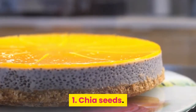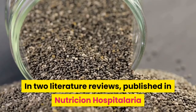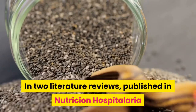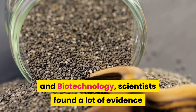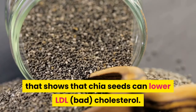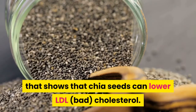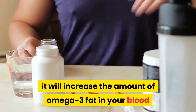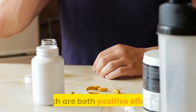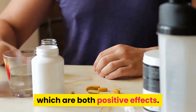1. Chia seeds. In 2 literature reviews, published in Nutrición Hospitalaria and the Journal of Biomedicine and Biotechnology, scientists found a lot of evidence that shows that chia seeds can lower LDL, bad cholesterol. According to the research, it will increase the amount of omega-3 fat in your blood and improve your HDL, good cholesterol, which are both positive effects.